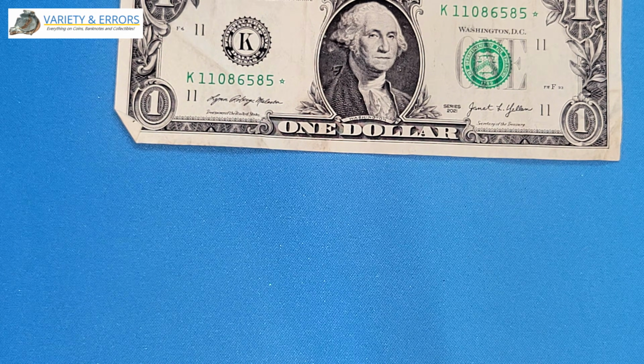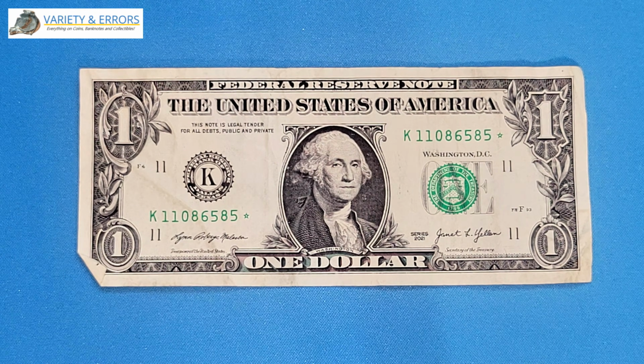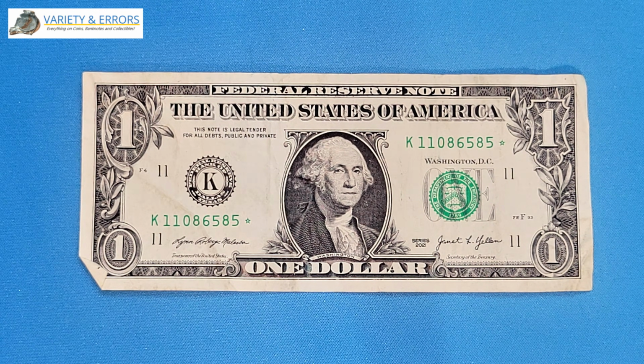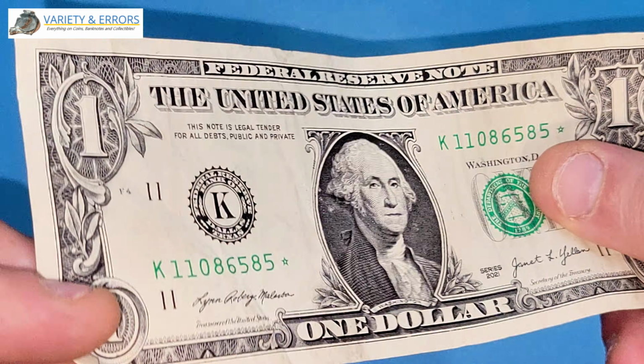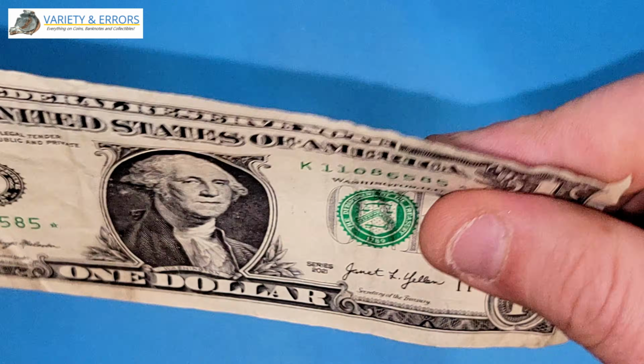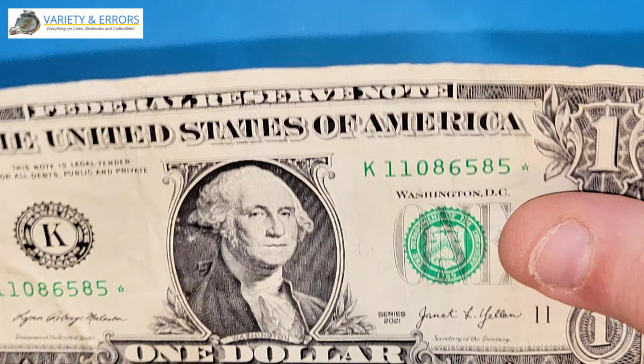I will hold on to the star note for sure and add it to my collection. Get it into a collectible or a little plastic holder. See if I can straighten out that corner. And I'll link some of those, and a jeweler's loop that's really cheap, like $5. So that way you can get a closer look at your stuff and protect it if it is collectible.